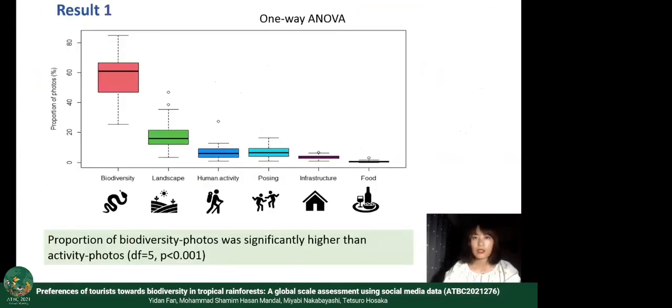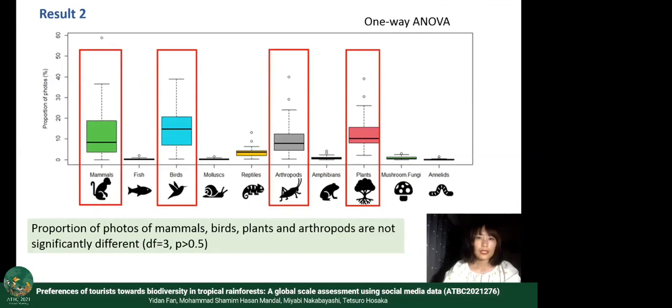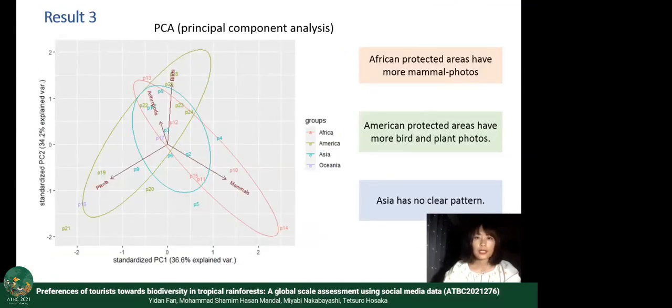Contrary to our expectation, the proportion of biodiversity photos was significantly higher than that of activity photos in the 25 protected areas. Among biodiversity elements, the proportion of photos of mammals and birds was high, as our expectation. Interestingly, arthropods and plants were high and not significantly different from mammals and birds. We also found differences in contents of biodiversity photos. Birds were popular in Central and South America, while large-bodied mammals were common in Africa. Asia has no clear pattern.